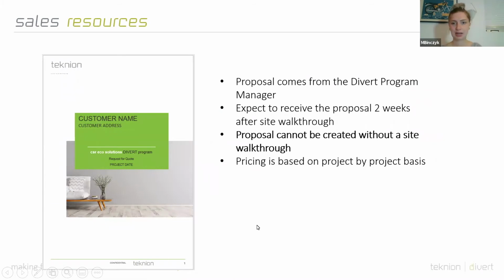So this is a tiny snapshot. This is basically how the process works. So you would get a proposal that comes from me. One thing to note is that it does take about 2 weeks for the proposal to come from me. There is a little bit of a time lag because of all the background work that does go into creating the project plan. So like I mentioned, we find a home for all the furniture before we even have approval from the customer to move forward, before they even see a cost. So that's why it takes a little bit of time for us.